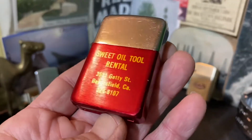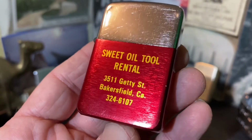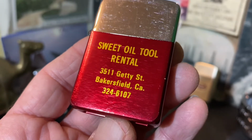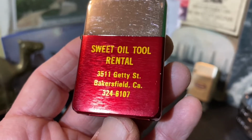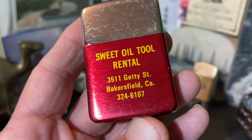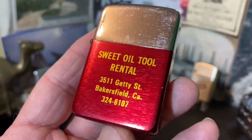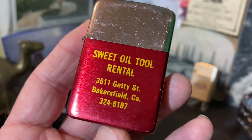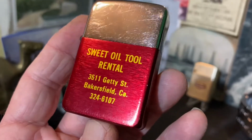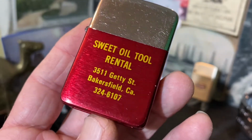The advertising is of a local nature for Sweet Oil Tool Rental, 3511 Getty Street, Bakersfield, California. And this company appears to still be in business. All that information that I just read also appears to still be good, although that address does not have a zip code attached to it on this lighter.